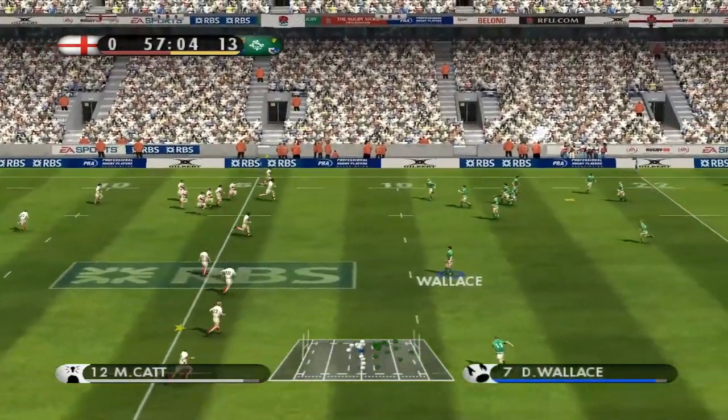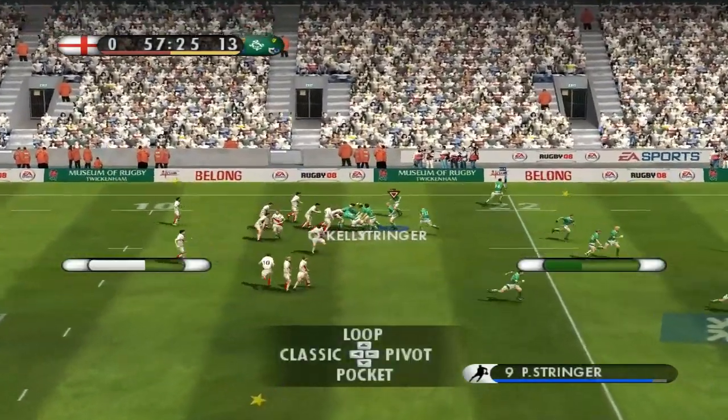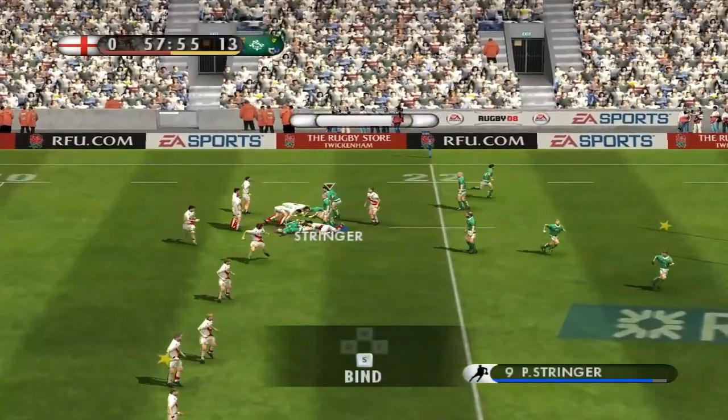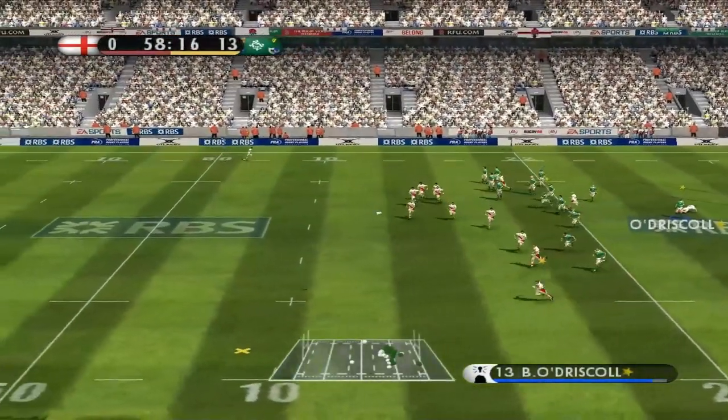Not a great kick. Chip too far forward. Snaps it up. Loose pass there. Burst to do a couple of tackles. Very good luck. They knock the ball up. The clearance made.